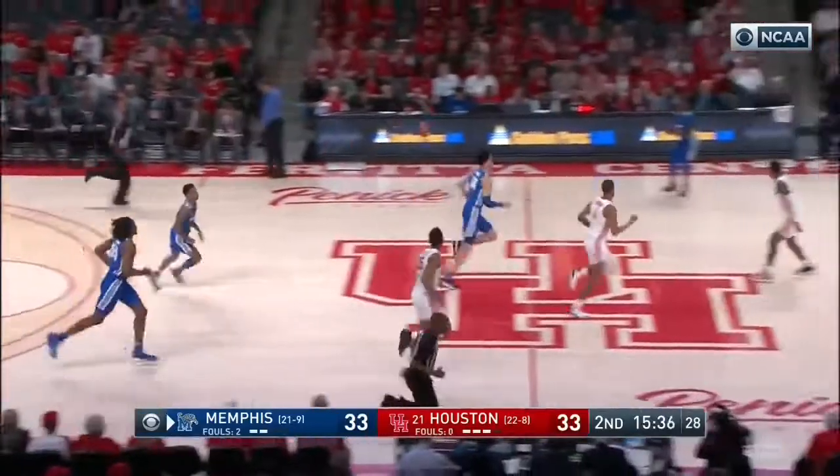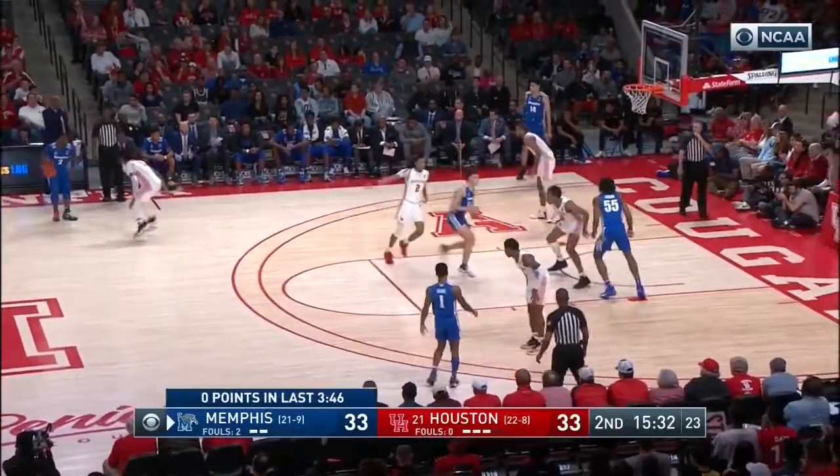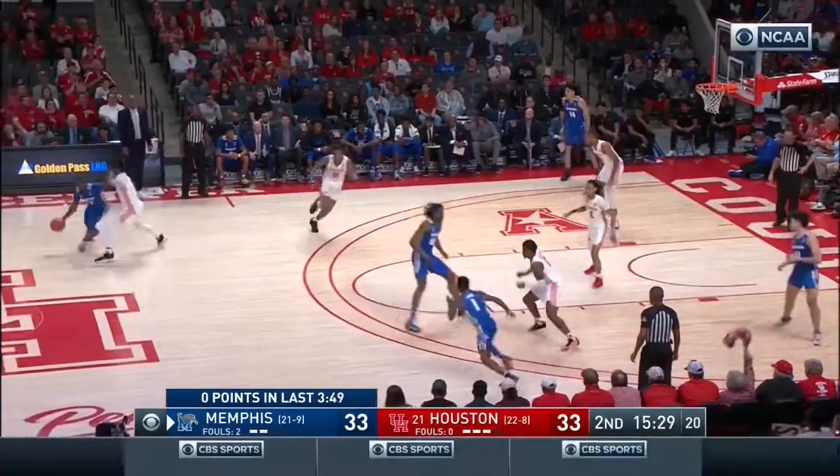Trying to get them into the tournament for the first time after five years of absence. And I actually think if they get this win here today, that they're in. I agree with Kenny.